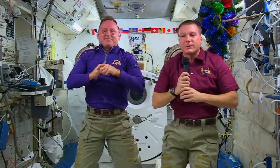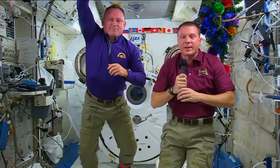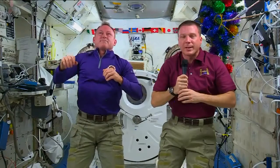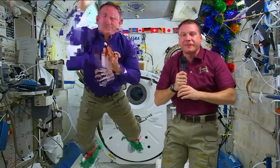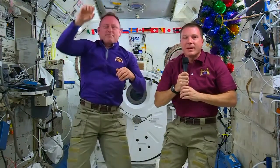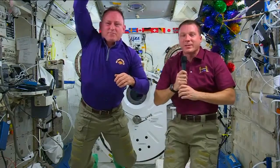Along those lines, we also have to maintain the station. It's a 1 million-pound vehicle. Very, very complicated, lots of equipment to keep running, and so a big part of our job is to keep it running, which occasionally requires spacewalks, and Butch and I have 3 scheduled spacewalks in February, again, to keep the station maintained properly and also to get it ready for future American capsules that will be bringing crews here in the coming years. So it's a busy job, and on top of all that, we need to keep ourselves in shape to counteract the effects of weightlessness. So it's definitely a full-time job, and it's a lot of fun.